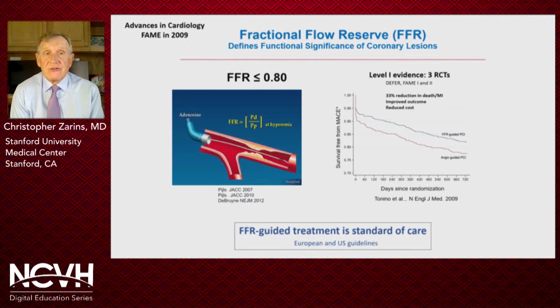If you have an FFR value of less than 0.8, that is hemodynamically significant, and those patients may benefit from coronary revascularization. If you have an FFR value of greater than 0.8, then coronary stenting or coronary revascularization really provides no benefit over medical therapy, and that is the best strategy for those patients.